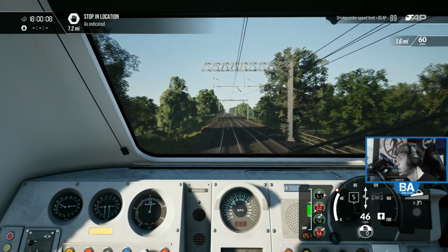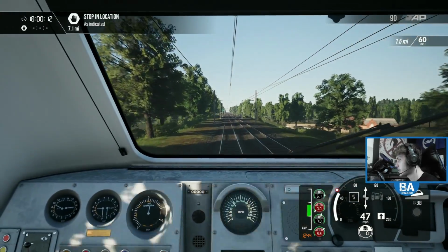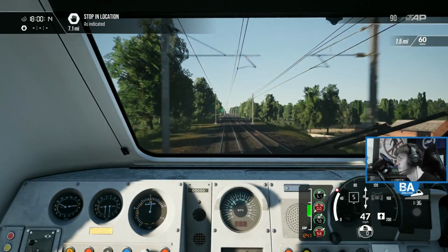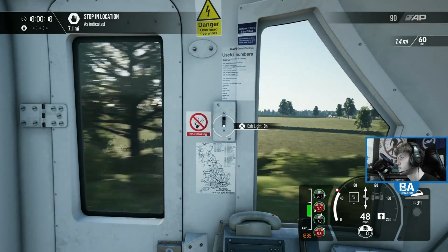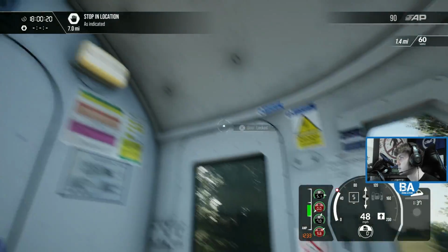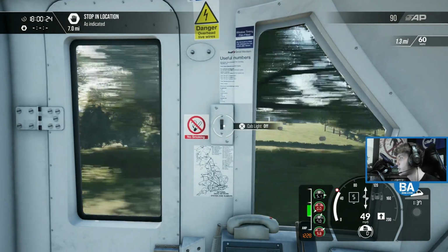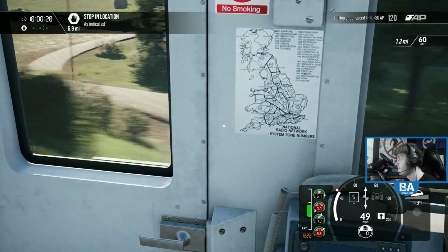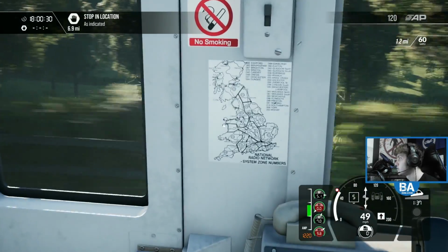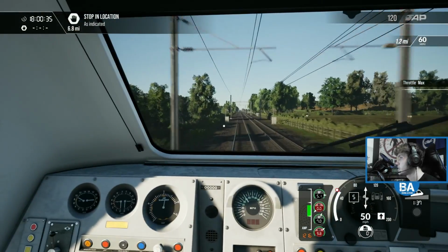We got 50. I wonder if we're running to the freight speed limit. Maybe. Love how the cab light doesn't really do anything, as this is a TSW3 route. Doesn't do a lot. Cool. We're doing this with flying colours.